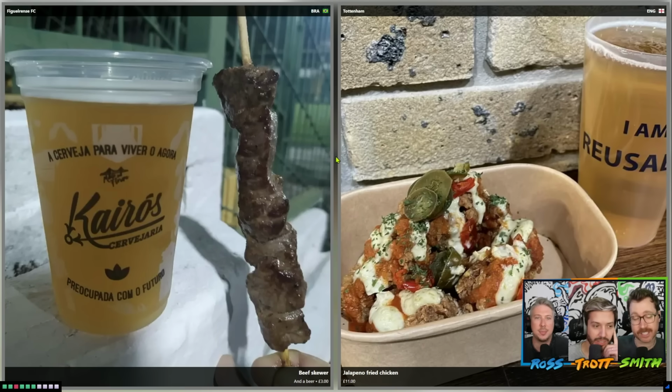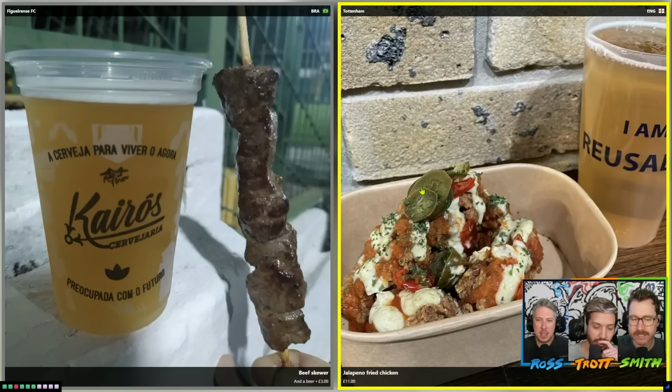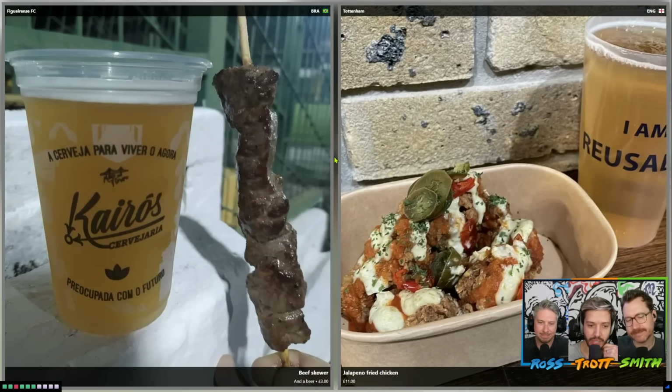And that beer looks amazing. Nice, and I think the skewer looks nice. Yeah, I think that beef looks good. I think that the thing on the right looks kind of shit and dry. Yeah, and it's 11 quid. The jalapeno sauce looks good but the one on top looks dry. Is that with the beer or not? No, that's with just a beer. 11 quid, that's pretty gross.